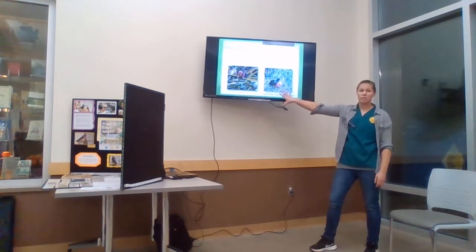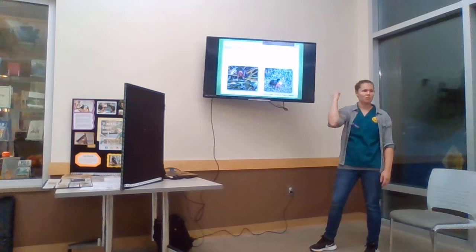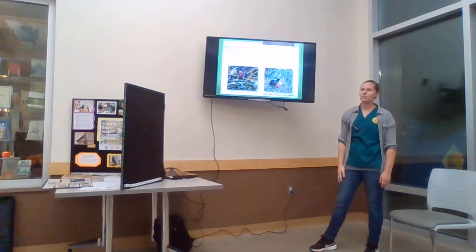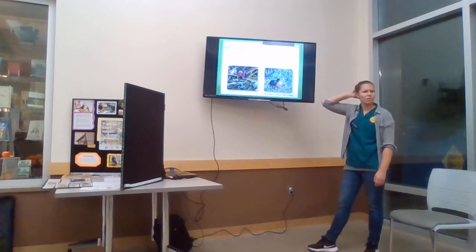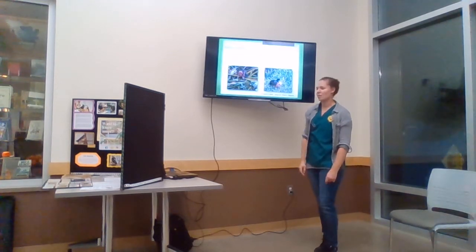But that's very different than a swallow. A barn swallow should never be on the ground, ever. They should be in their nest until the point where they are flying and they're aerial insectivores catching insects. So every species is very different, but most of your songbird species that are insectivores or ground foragers are going to be on the ground.